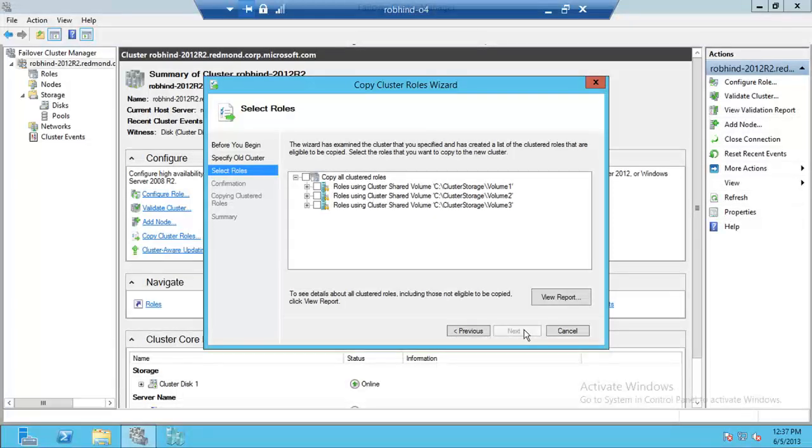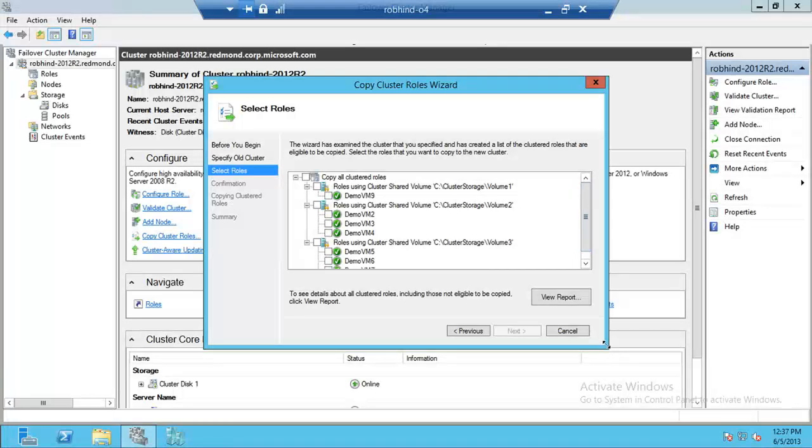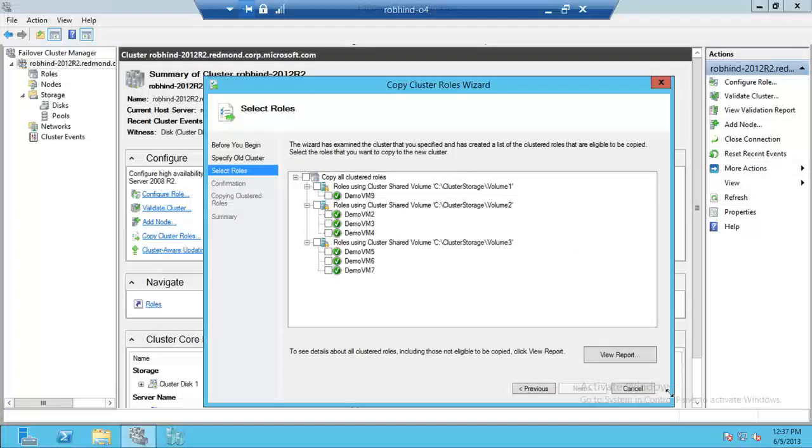The feature I want to show you here is that the migration wizard works on a LUN by LUN basis. So it's gone out and enumerated the CSV disks. And you'll notice that this is nicely resizable. So if you have a lot of VMs, you can resize that. Since it migrates on a LUN by LUN basis, if I want to migrate this machine here, demo VM7, I can't just migrate it in isolation. I have to migrate everything that's on that CSV volume. So it's per CSV volume.